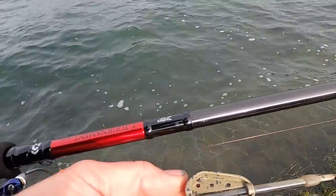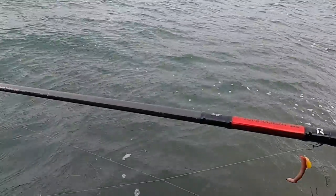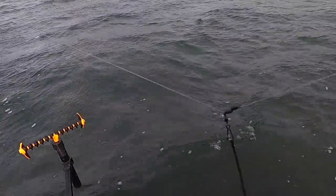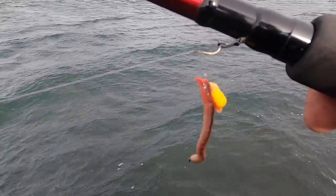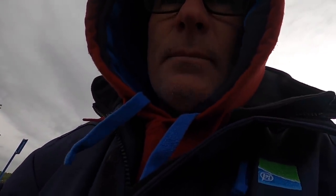Like I say, one I've got set up with, as you can see, just a method feeder here, fishing with a small pop-up on here. And the other one I've got set up on my box here, which is just a standard free running conventional rig. I've got a worm and a corn on here for a minute, with a size 14 hook, fishing with the Matrix cage feeder.